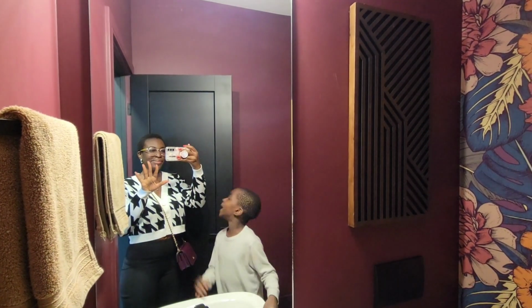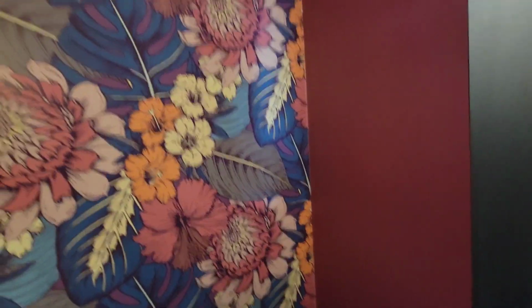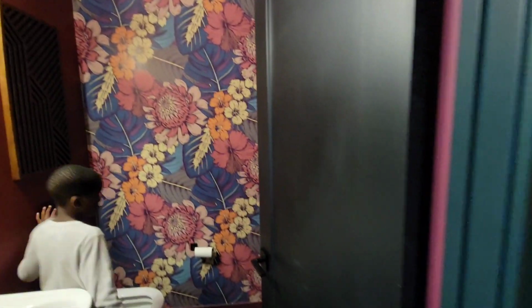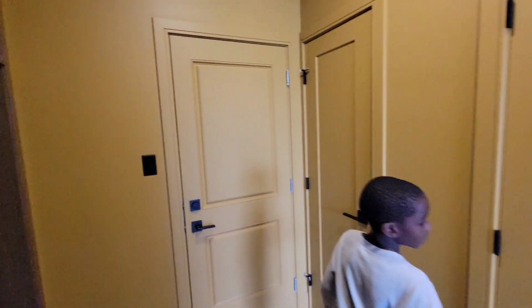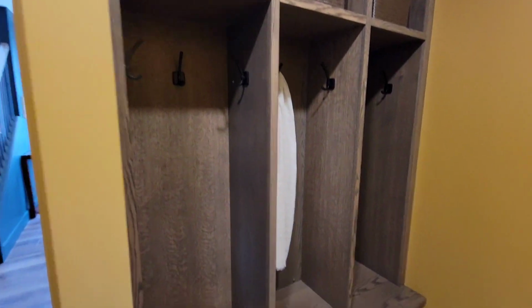Say hi. Hi. Well, this is pretty. See, I definitely want to put wallpaper in our guest bath. This would be so pretty to do. And we go to the mudroom, which is a beautiful mustard yellow. So that's the garage. And then you come in. Yeah, that's the entrance from the garage. You come in, you put your coat, your shoes, your boots, everything. Oh, and also flowers.